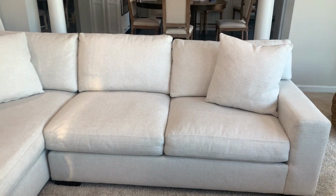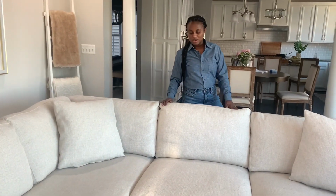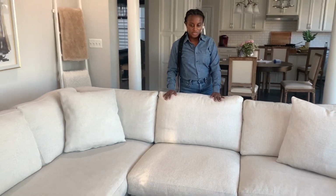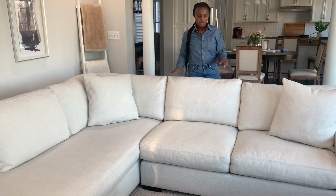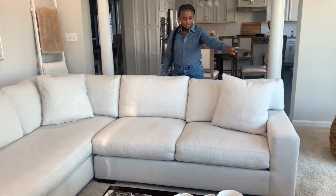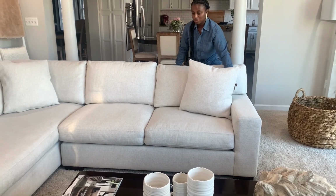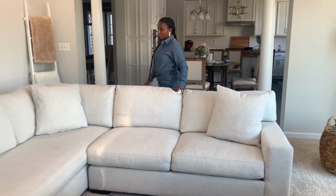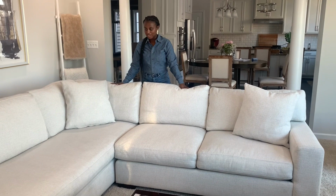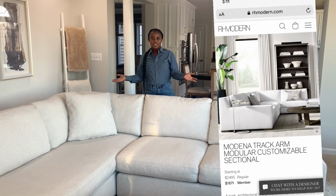You guys know we love Restoration Hardware, and it's very much similar to their Modena sofa, and they have the sectional now, but we love the clean lines of the arms. This piece has very much a Restoration Hardware vibe, and we're going to keep it really simple with the styling. But I think we always say this: be open-minded when you shop.